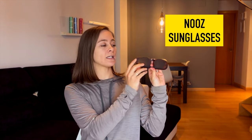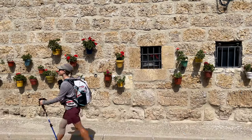Sunglasses. I really like these sunglasses from Nooz because they're really flat pack and tiny. They fit my face so well because I'm so small, and they're really lightweight. I did have some issues with these glasses though because they delaminated, which was a manufacturing error. I've had many pairs of these before, so I was really sad that these ones didn't work. I ended up having to buy a pair of sunglasses partway through our trip, and I just got these really cheap ones from Decathlon, but they worked great because I didn't care if they got banged up.